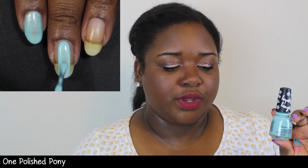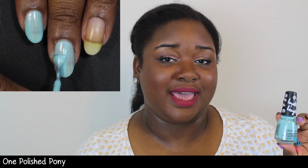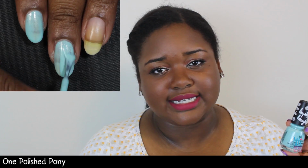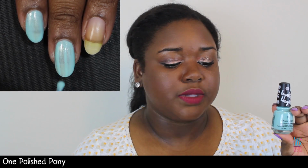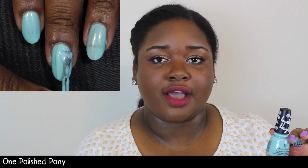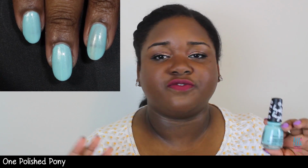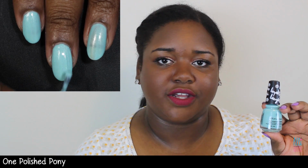This had a thin to normal consistency. On the first coat, it went on very streaky, which was surprising, but I was able to get it opaque with a thicker second. I can see some people needing 3 coats for this one. I see a satin finish when I look at this. When it dries down, it has a little bit of a sheen to it. It's certainly not all the way matte, but it's far from glossy, so I would say it's a satin finish.